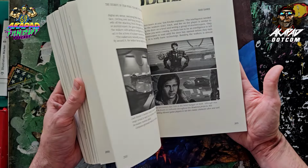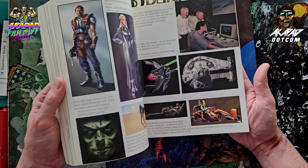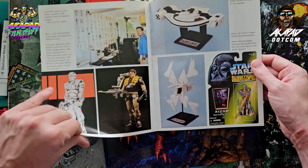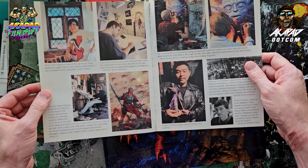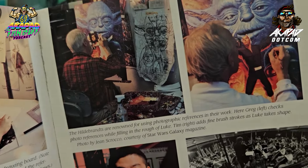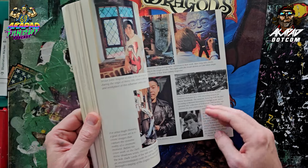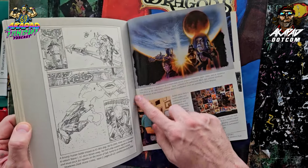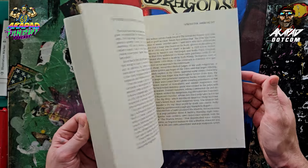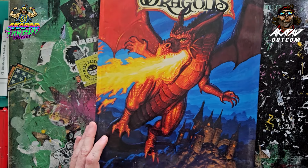I don't know if they're featured in here. I don't think they are too much. They feature the comic. Let's see. Well, here's them right here. Yeah, working on some of the promo pieces. They wanted movie level quality posters and just overall imagery. So wow, of that entire book, we only got a little glimpse of Greg and Tim working.